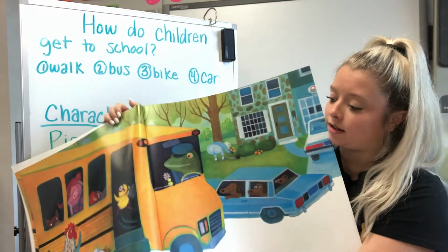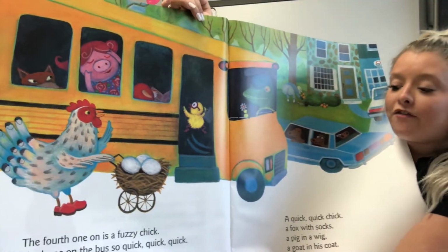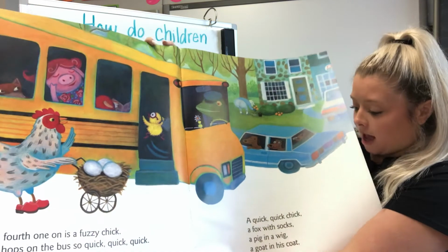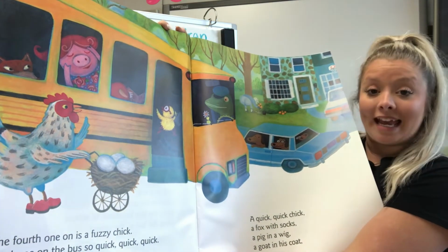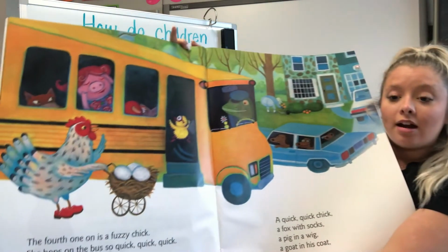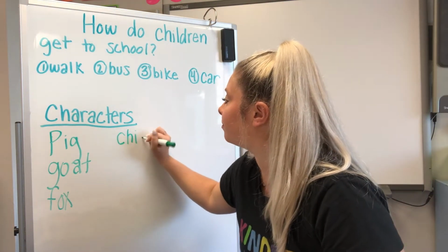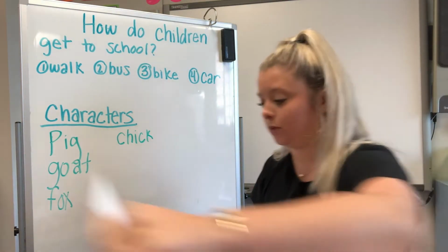All right. Let's see what this one is. The fourth one is a fuzzy chick. She hops on the bus so quick, quick, quick. A quick, quick chick, a fox with socks, a pig in a wig, a goat in his coat. So what was the character we just got introduced to? A chick. So I'm going to write chick up here. Good, good. Let's see who else we get in our bus.